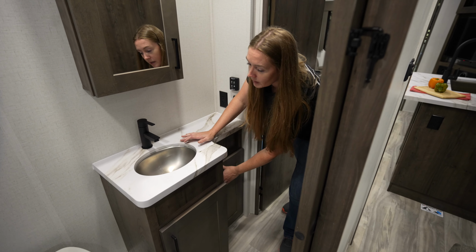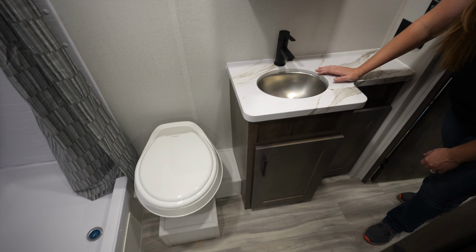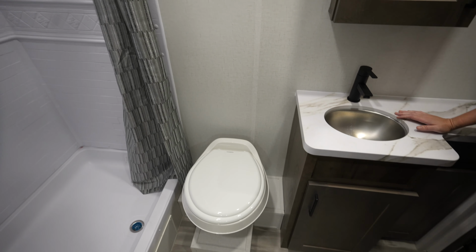Okay. And then your toilet is up on, it's like a pedestal. It's on a throne. Yeah, and then you do have the shower.